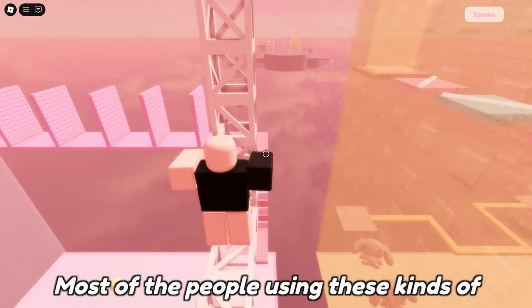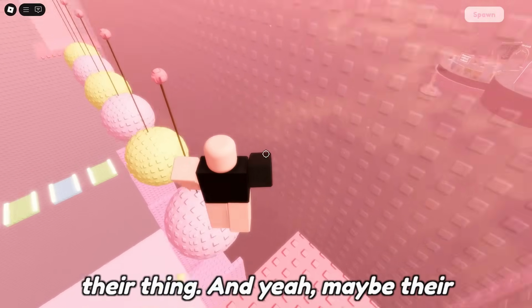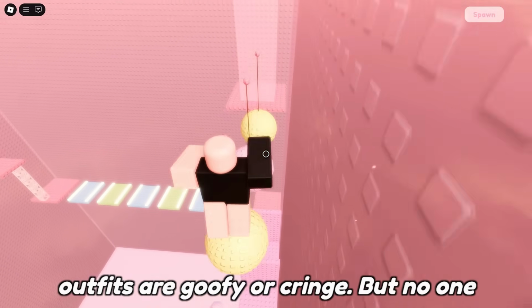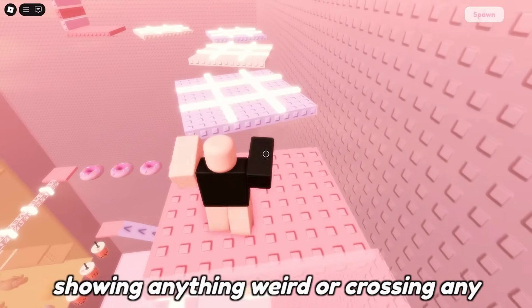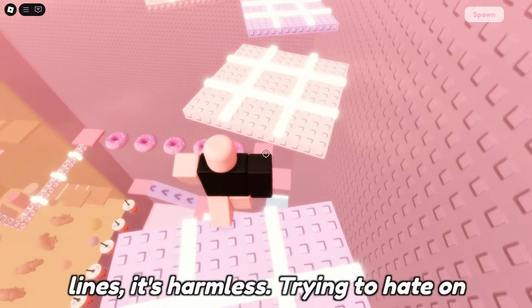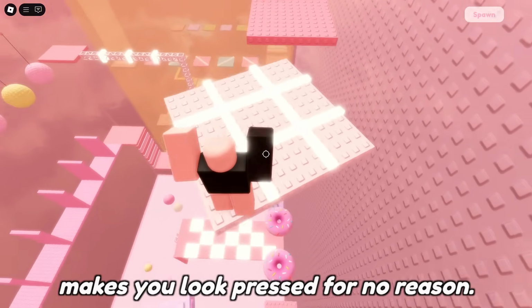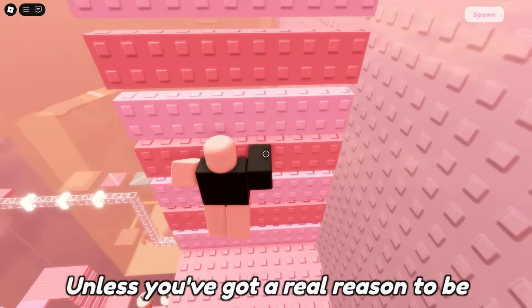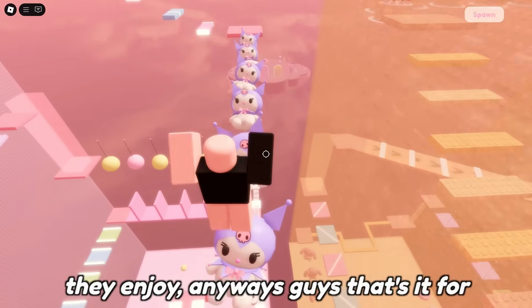Most of the people using these kinds of avatars are literally just kids, doing their thing. And yeah, maybe their outfits are goofy or cringe, but no one actually cares. It's not like they're showing anything weird or crossing any lines, it's harmless. Trying to hate on something just because it's popular doesn't make you edgy or smart, it just makes you look pressed for no reason. Unless you've got a real reason to be mad, maybe just let people enjoy what they enjoy.